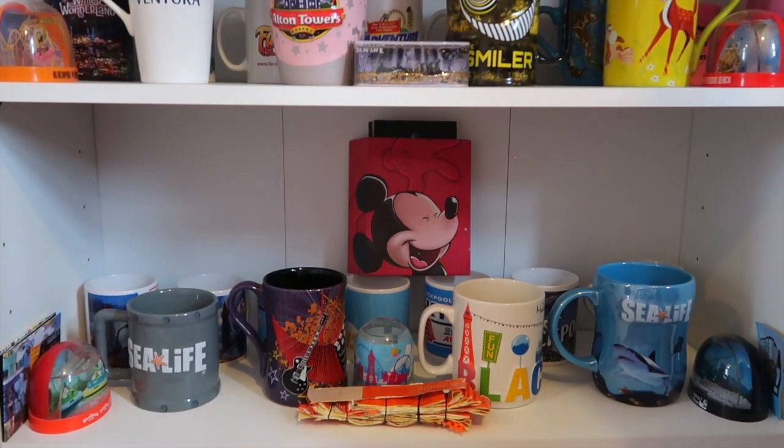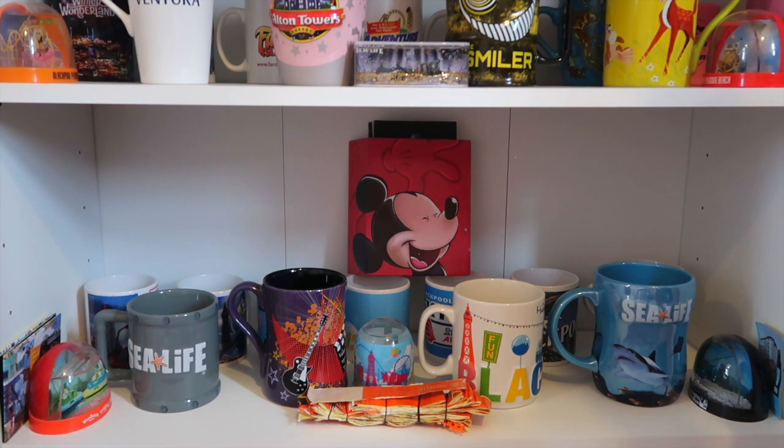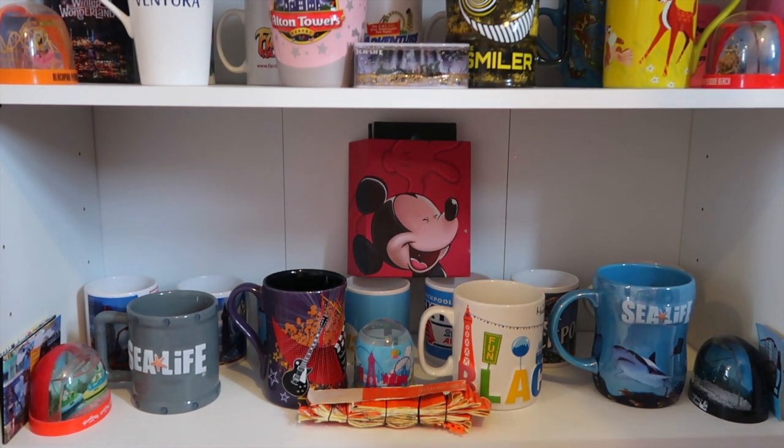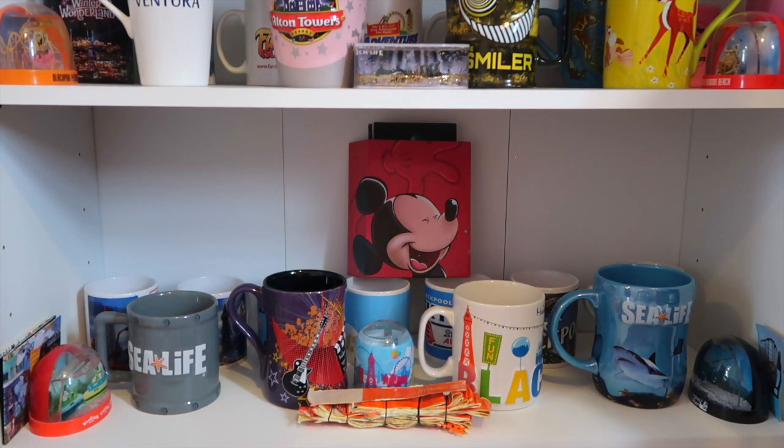Moving down to the second shelf, this is where all of my Blackpool mugs kind of start, and then we have one Alton Towers mug on the very bottom shelf, which is a bit random. I didn't really think about that until now. So yeah, this is where my Pleasure Beach mug obsession kind of begins.